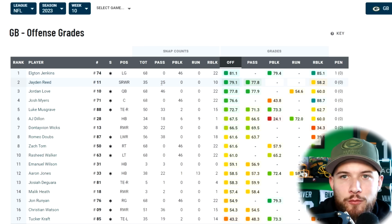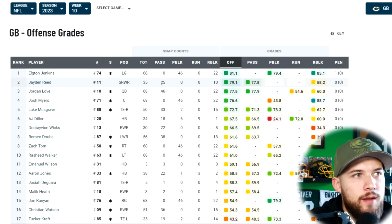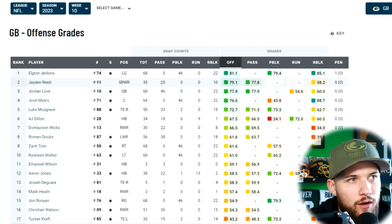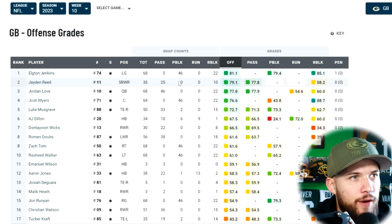Next, we see Jayden Reed with a 79.1. Jayden Reed has been very impressive this year. He's actually the leading wide receiver for the Green Bay Packers in terms of yards. And he's actually also second in the NFL of catches 30-plus yards, under only Tyreek Hill. So Jayden Reed has been very impressive this year.